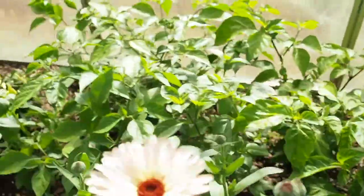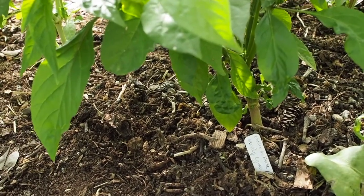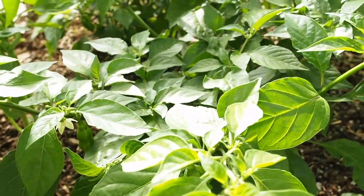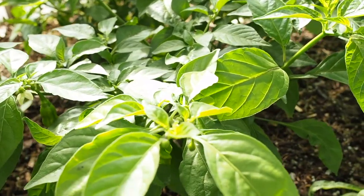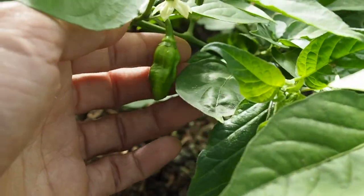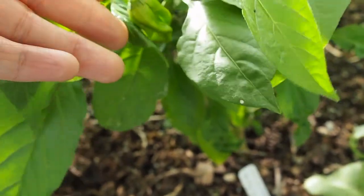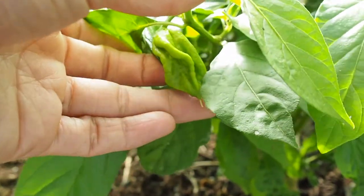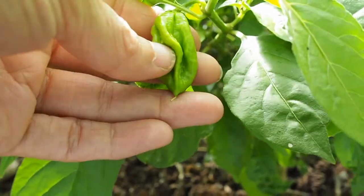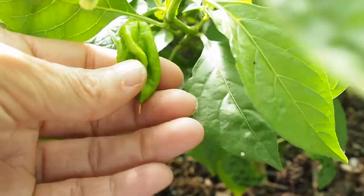Okay, let's go back to the Cheiro de Norte crossed with the Golden Camo. These are some seeds that I got from someone on the Pepper Lovers community, Chris M. And we've got a couple pods just starting to form on this one. We've got one here. And here's one right here. It's got some nice ribbing on it. Very deep ridges. Kind of an interesting looking pepper. So I'm looking forward to trying that one.